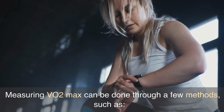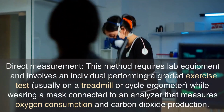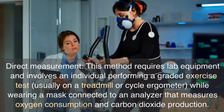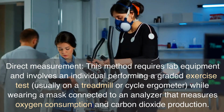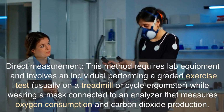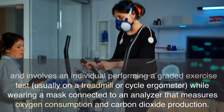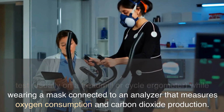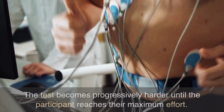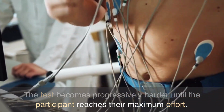Measuring VO2 max can be done through a few methods, such as direct measurement. This method requires lab equipment and involves an individual performing a graded exercise test, usually on a treadmill or cycle ergometer, while wearing a mask connected to an analyzer that measures oxygen consumption and carbon dioxide production. The test becomes progressively harder until the participant reaches their maximum effort.